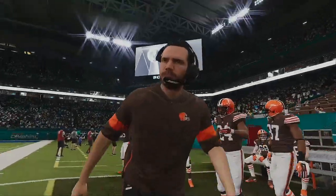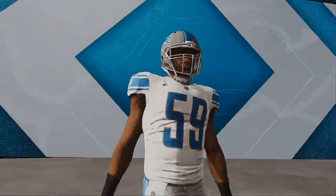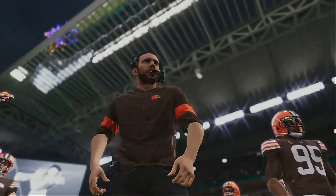Tonight, it's Madden NFL Football. Super Bowl 60.